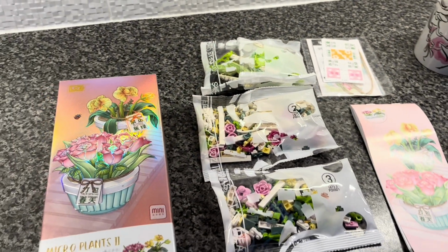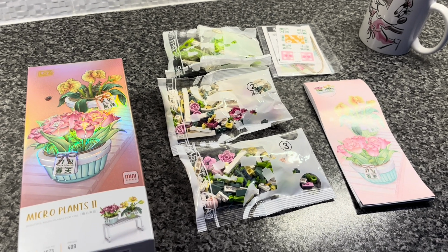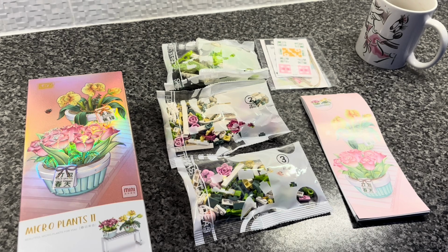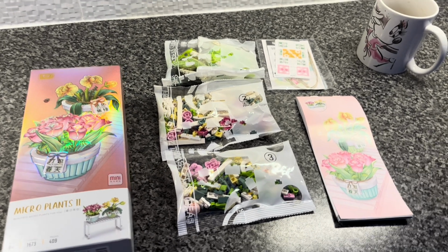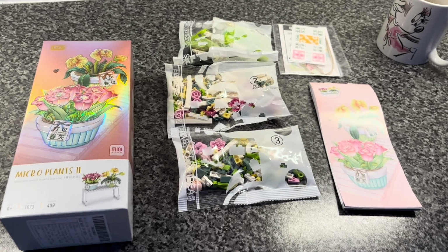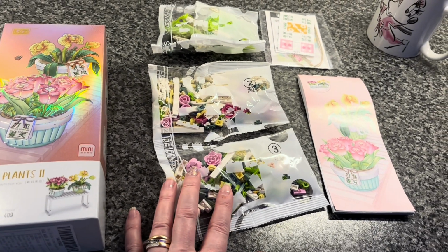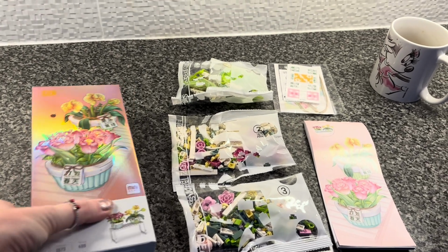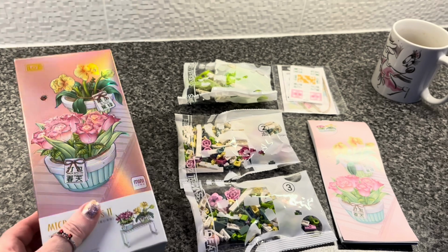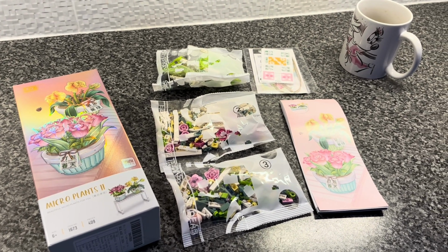So that's what I'm going to be doing this morning into the afternoon possibly, and then later on we're off out for a meal. So I might just do one bag today, and then we'll see how I go. I don't know how difficult these are going to be, but yeah, let me get set up and we'll tip the first bag out.